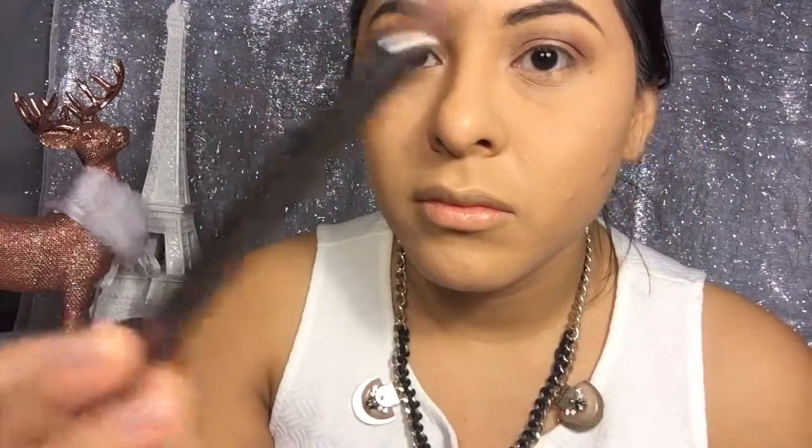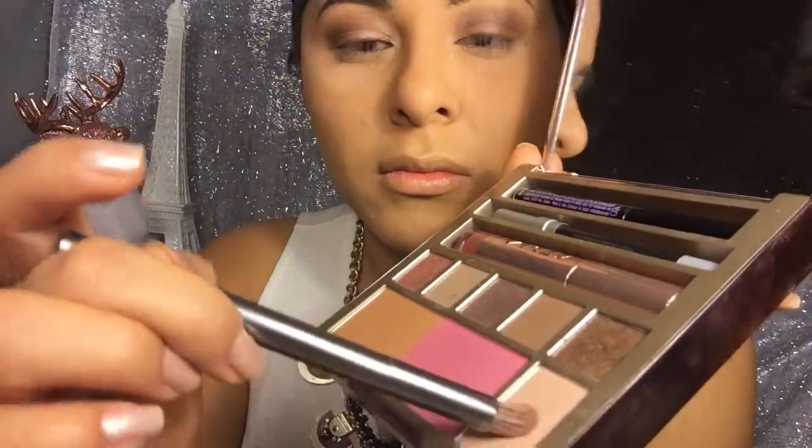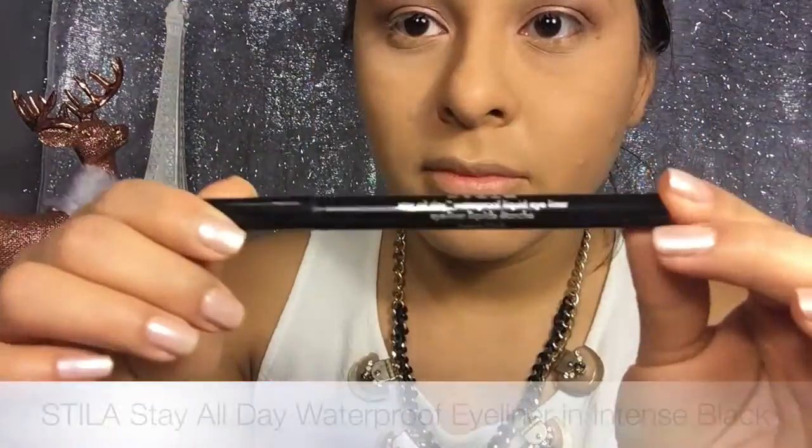And here I'm grabbing this Urban Decay brush, I don't know the name, and I'm grabbing 50-50 again and adding this color right on my brow bone just to define my eyebrows a little bit and make my eyeshadow stand out. And now I'm grabbing the rose gold shade and just adding more.